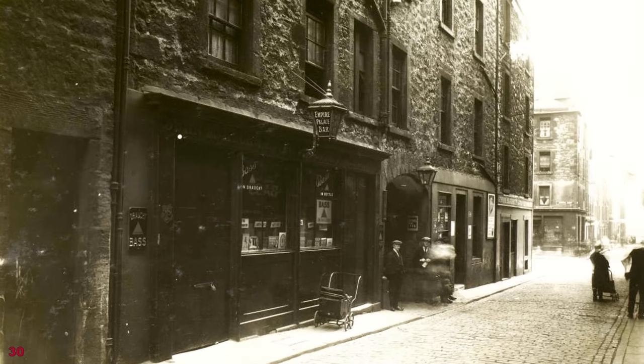Right into Edinburgh now, and it's the Empire Palace Bar in Potter Row in 1929, not long before everything in the photo was demolished. We can see adverts for the ubiquitous draft Bass and their easily recognisable red triangle trademark. If there's one thing Bass were good at, it was advertising.